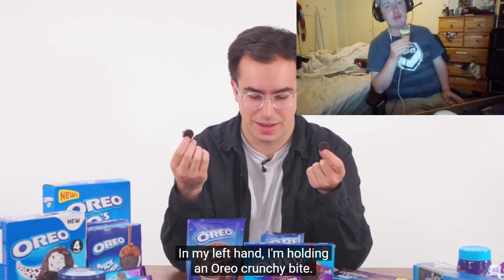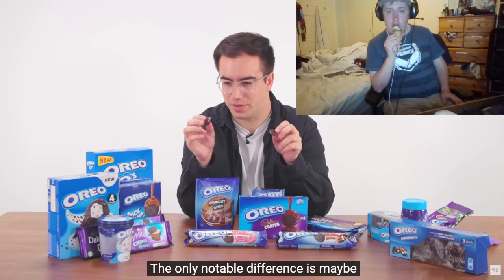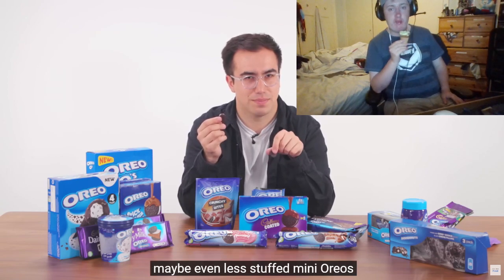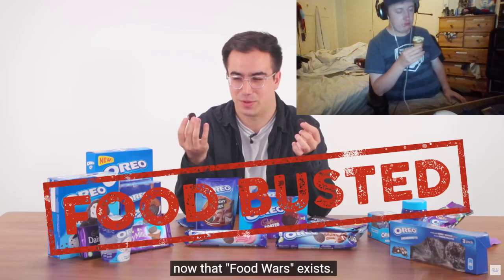In my left hand, I'm holding an Oreo Crunchy Bite. In my right hand, I'm holding a mini Oreo. The only notable difference is maybe that the mini Oreo has slightly more filling. I feel like this is just an excuse to sell you maybe even less stuffed mini Oreos at a more expensive price point. Companies can't get away with this anymore now that Food Wars exists.